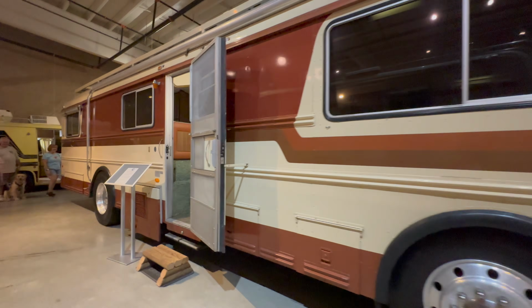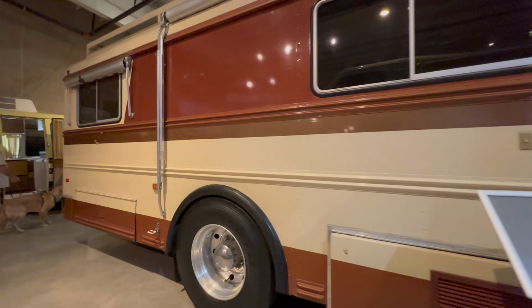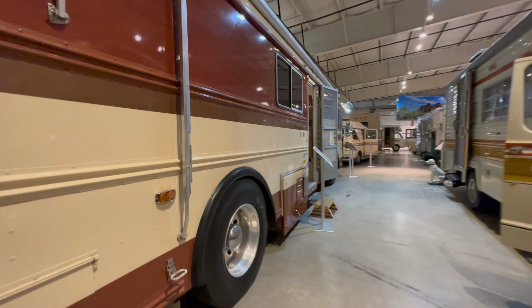This was my brother Steven's first bus, and I remember I helped him drive it home from North Georgia somewhere. I drove about half the way, and I think it's safe to say a good portion of my love for these old buses started right here with this exact bus.